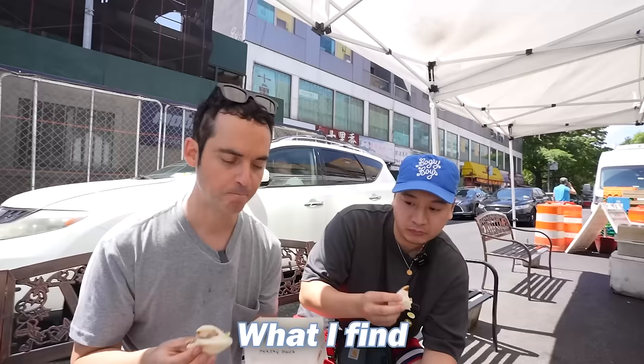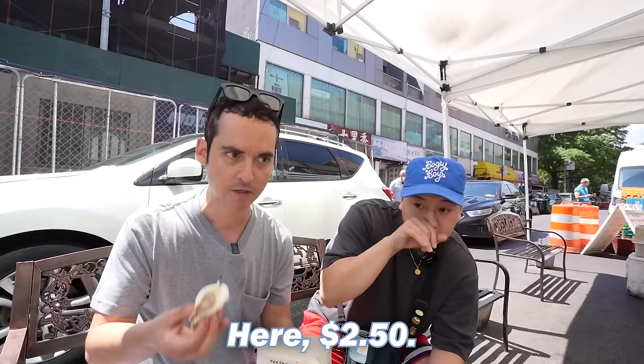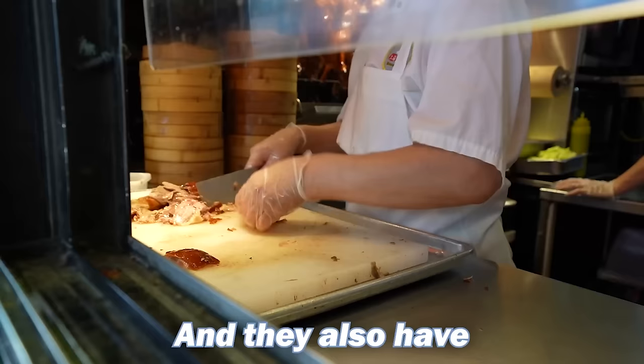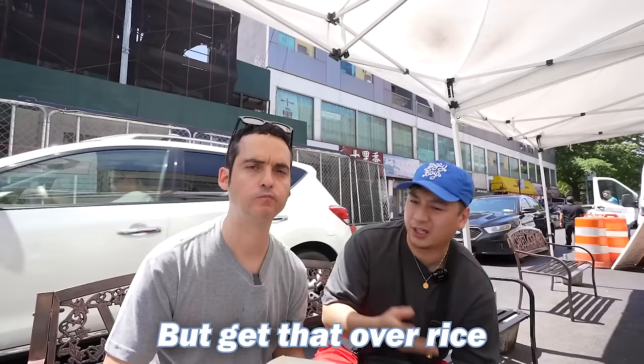What I find so interesting about this is you think of duck in a lot of cuisine, let's say a French restaurant, that's one of the more expensive items on the menu. Here, $2.50. And they also have the option of just straight up getting their roast duck, which is different from Peking duck, but get that over rice and it's a meal. And it's not that expensive. You can just grab this and go, bring this home for everybody.